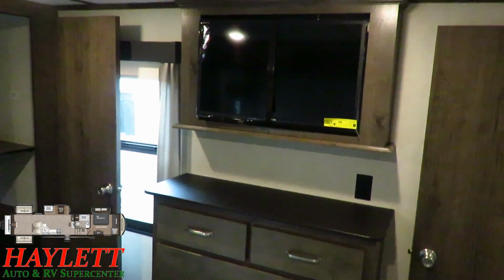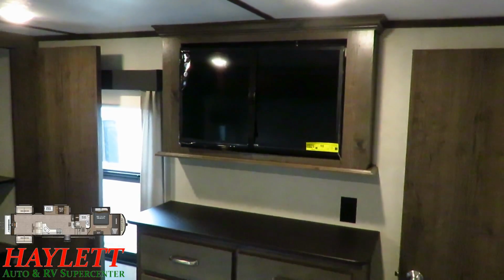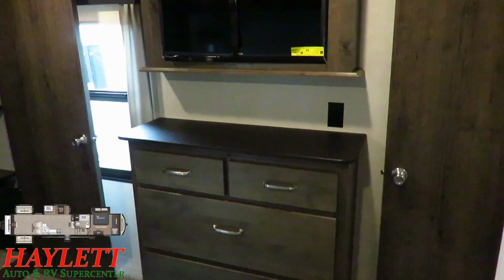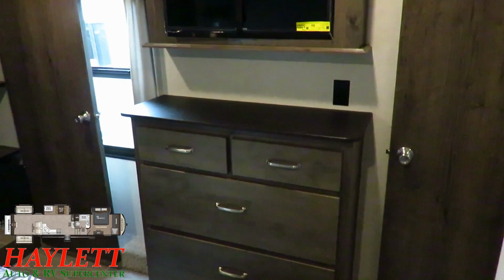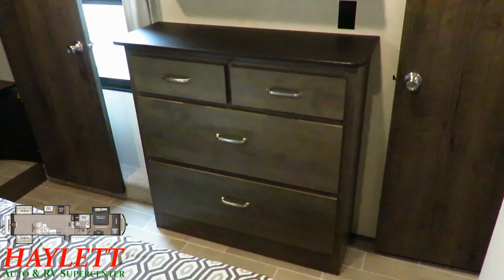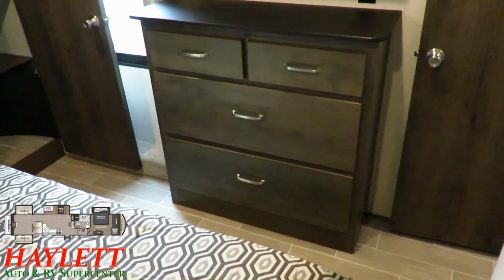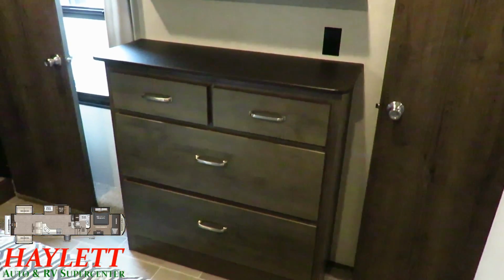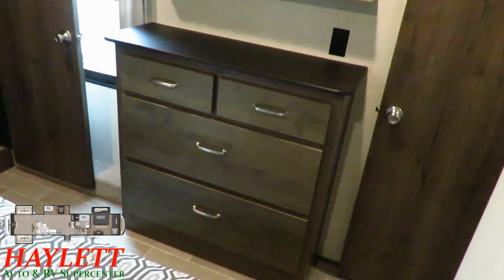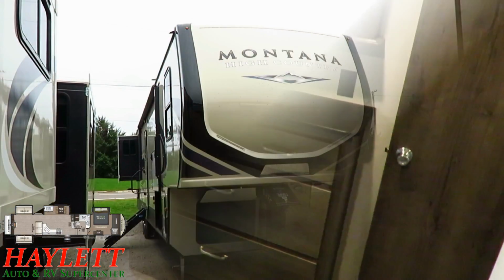But one of the things that I do like is that you always have the second TV standard in any of these big Montana bedrooms. And you also have a little bit taller dresser. You see the two drawers on top. That's a little extra space they put in here, where it seems like more and more brands have begun to shrink down their bedroom storage. If you go and look at classic fifth wheels, this whole wall used to be nothing but storage. And I don't mind the addition of that window there, but I do still want to have as big of a dresser as I possibly can, and they have provided that here.